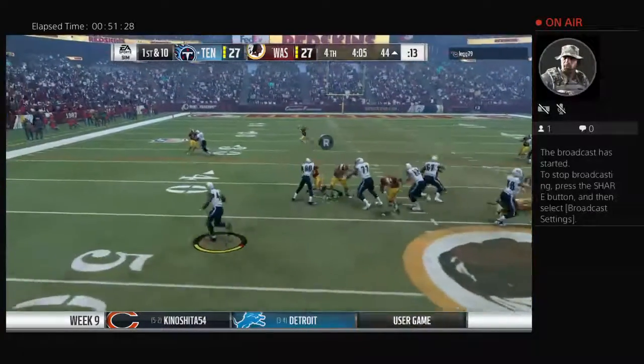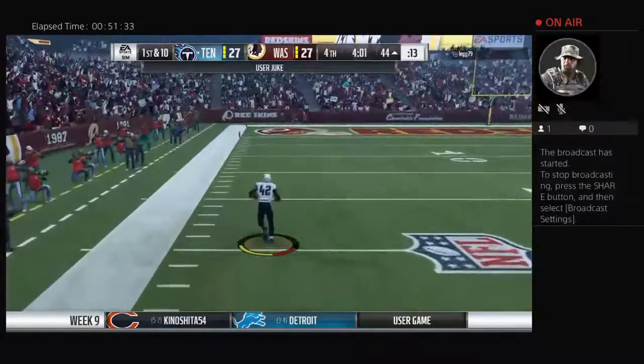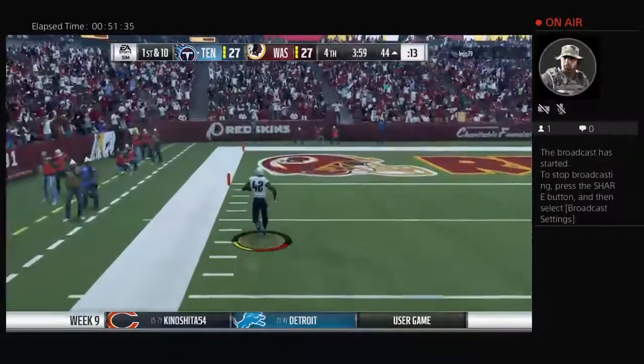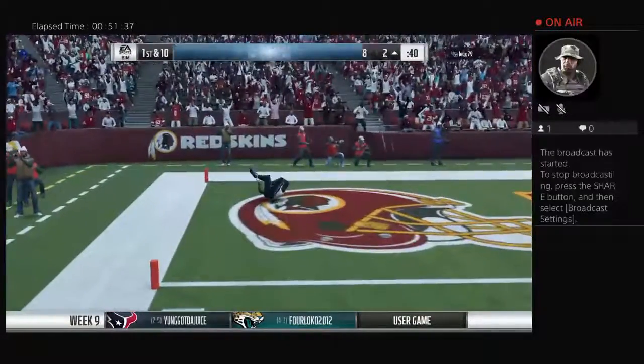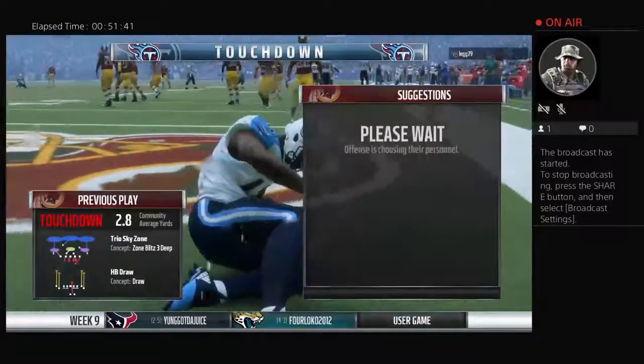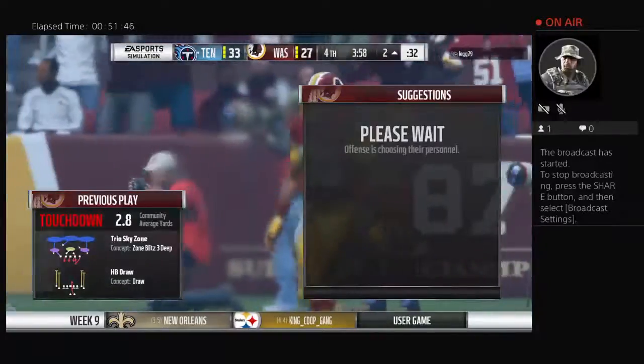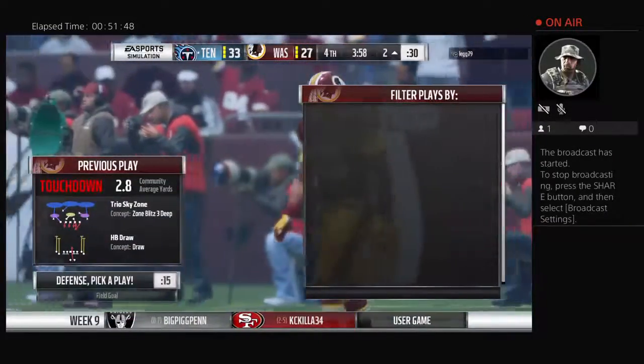They'll run it now out of the gun. Room here to run. A nice little juke. Got some real estate inside the 30. Touchdown, Titans. A big play there with 2 touchdowns on the season, both in this game. And the Titans are going to take the lead.